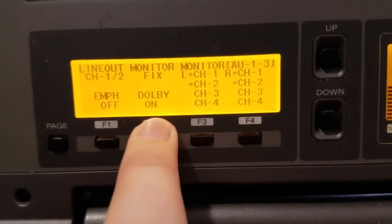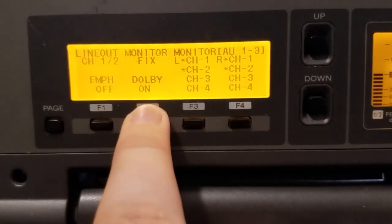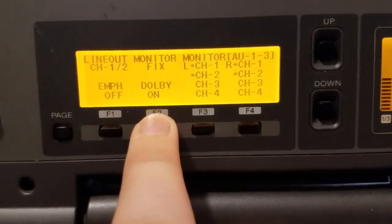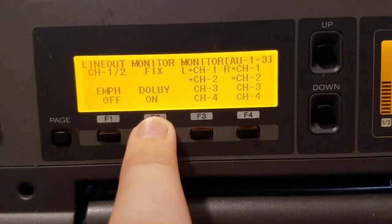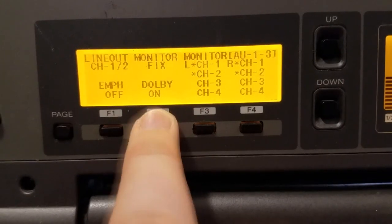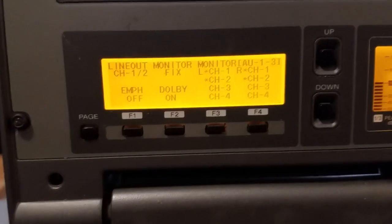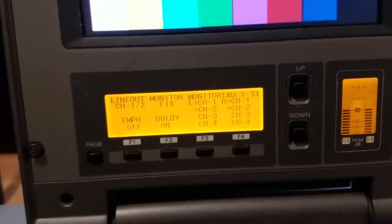Dolby noise reduction only applies to Betacam and Betacam SP recordings. If you know whether or not the recordings were done with Dolby noise reduction, you can turn that on or off to match that. Beta and Betacam SP use Dolby C noise reduction.